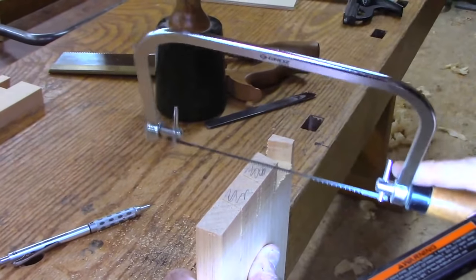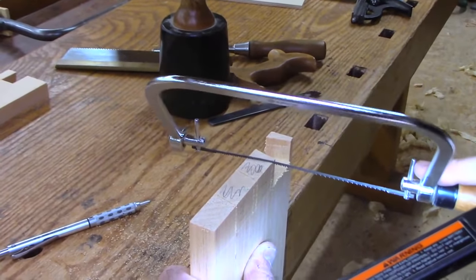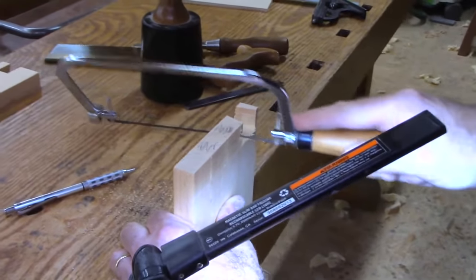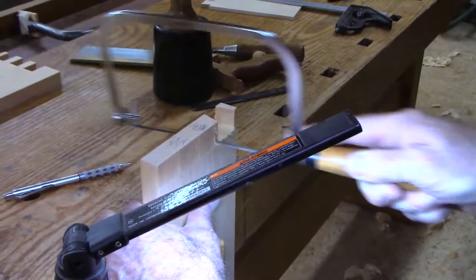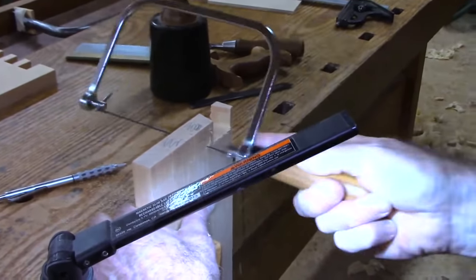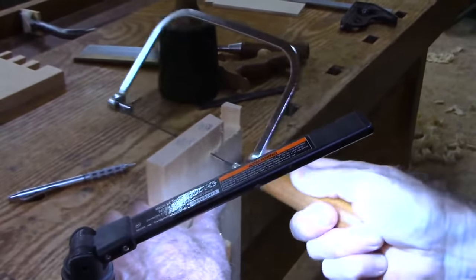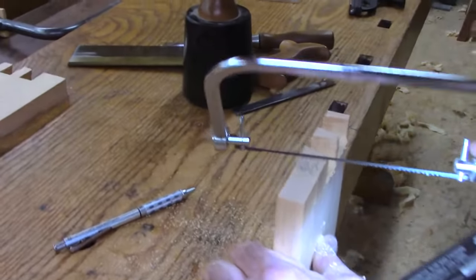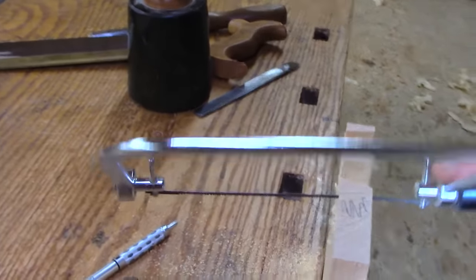Okay, so now I'm just sawing out those chunks between these pins with the coping saw. I'm gonna go get on the other side. This is fun. I'm almost done.